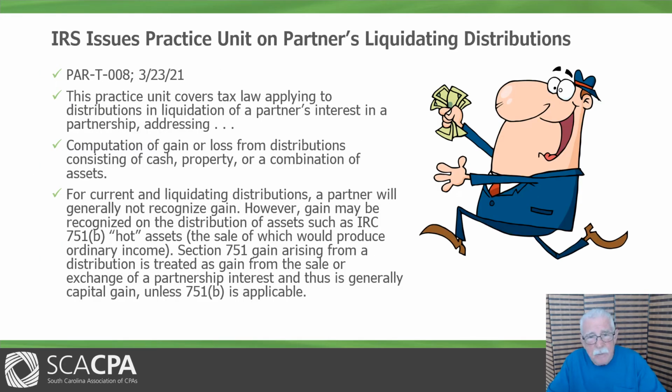And another practice unit on a partner's liquidating distributions, Par T008, on March 23rd. This covers the tax law that applies to distributions and liquidation of a partner's interest in a partnership. There's nothing new here, but what's new is our concentration of clients who are doing business as limited liability companies as partnerships. So over half the questions I get in any week from you and your colleagues relate to accounting for some transaction in a partnership, admitting a partner, liquidating a partner's interest, borrowing money from a partner, loaning money to a partner, organizing a subsidiary as a partnership.